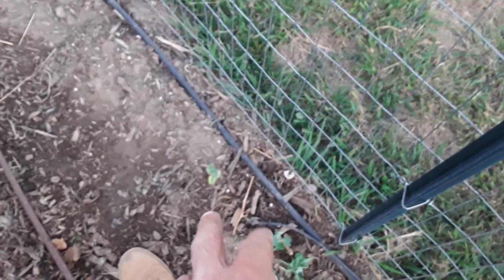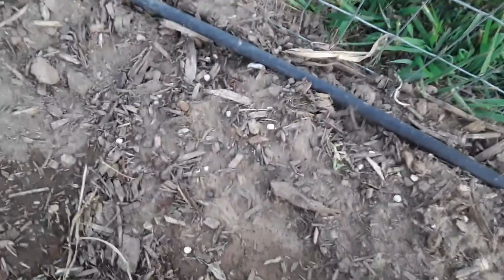Peas coming in there. Got some more coming in there. Peas. Another pea there. Another one there, coming in. That's about it, all I see for those coming in so far. They just started coming in within the last day or two, everything did.